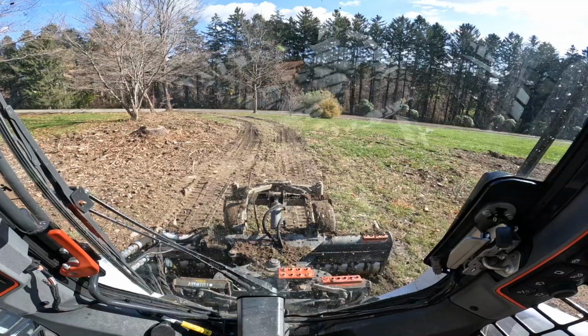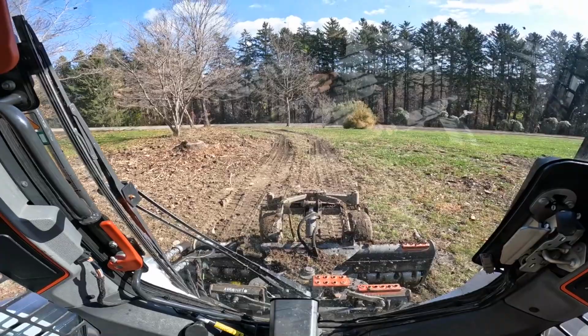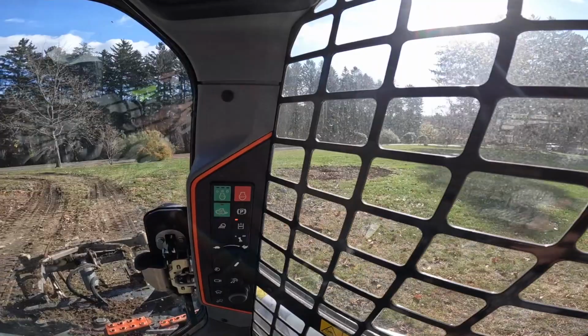All right, so I'm trying out the Harley rake here. It is working in some areas. It's still a little wet. I'm gonna try to work through this area. I know it gets really wet down there. There's a section to my right here. Let's try it out.